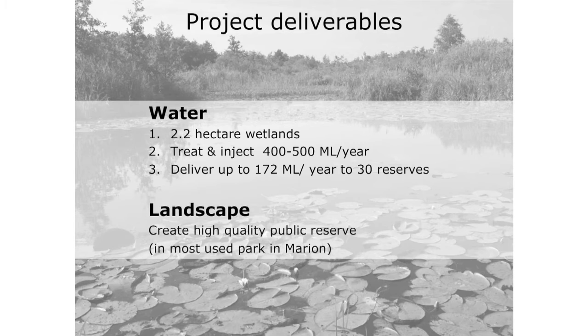In addition to that, and this is what makes this project quite exciting from a design perspective, there is also the idea of integrating that stormwater harvesting system with a park upgrade. This was one of the most heavily visited parks in the city of Marin, and it was quite degraded. The driver's education school had been shut down for many years, and it was a bit of a no man's land. The only reserve was down the back, where you had to go past all this unused area.